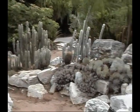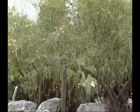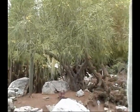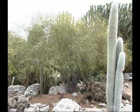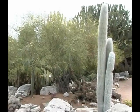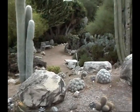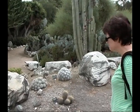As you can see here, we've got a real nice selection, and these trees with the yellow flowers are Parkinsonia aculeata. I don't know what the common name is, but it's a really pretty tree. Another great patio tree. Hardly any water, blooms all summer long. It goes semi-deciduous during the winter, then comes out with a very fine texture, and it makes for a very nice tree. It does have thorns on it, but you know, don't climb your trees. Well, what can I tell you?